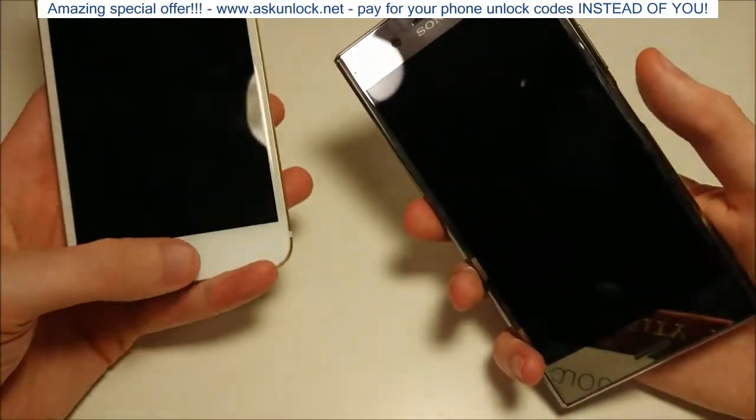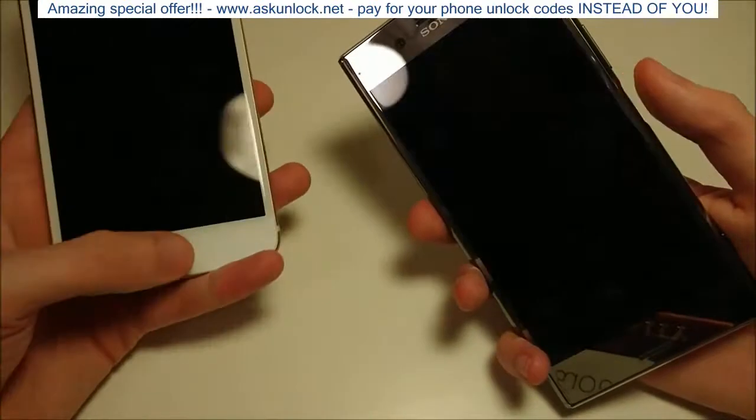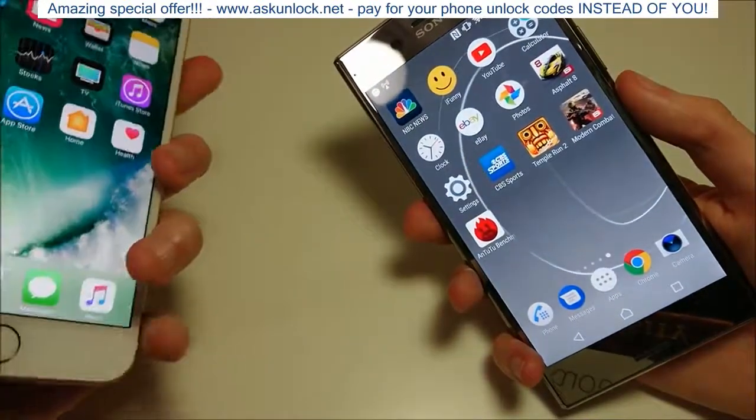Yeah, Sony definitely a bit faster here. But both are pretty much 100% accurate. Or at least pretty close to that.